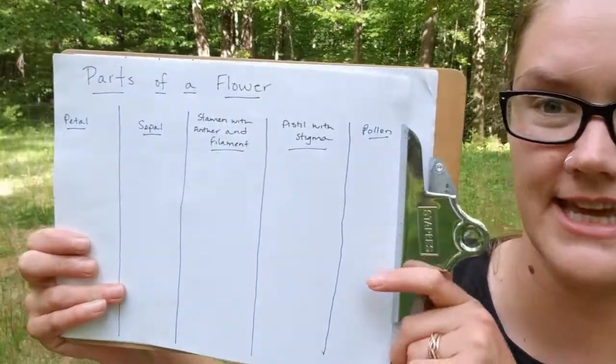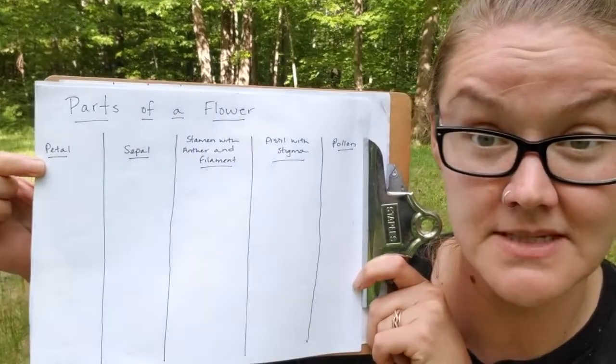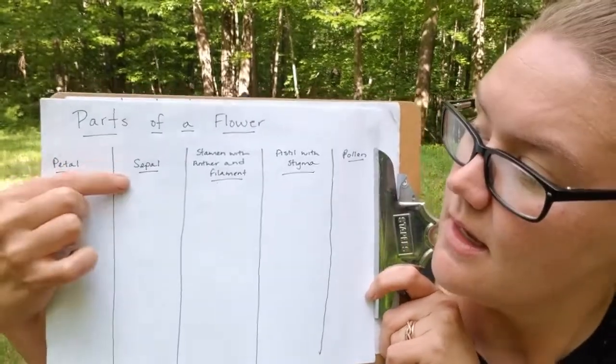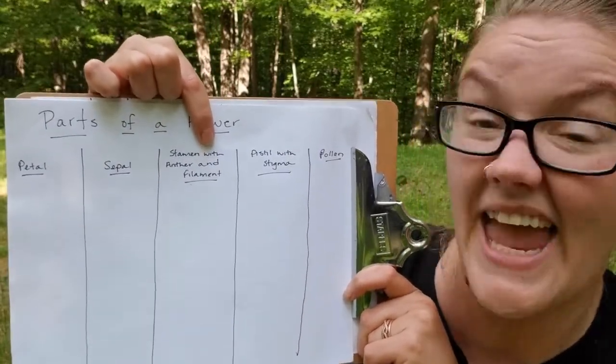All right, so we took a little dive into the parts of a flower. Now, because we're naturalists, we want to record and label and make note of the different observations we made. So this is where your paper comes in. If you were in first grade or second grade, I would make a chart that looks like this. Parts of the flower up top, and then we're going to make different columns for the different parts of the flower. So you'll want one column for petals, one column for sepal, one column for the stamen with anther and filament.